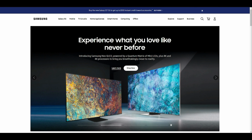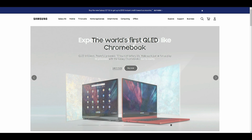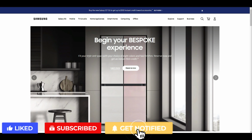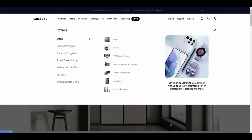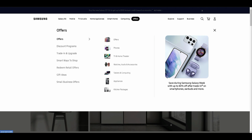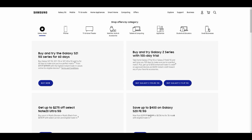All right, so we're here on Samsung's US website. I'm not sure if this deal is going on in other countries, but you could definitely check it out and try it out for yourself. So on the home page, you're gonna go to Offers. It'll bring down a drop-down menu and you click on Offers, the link that it has.